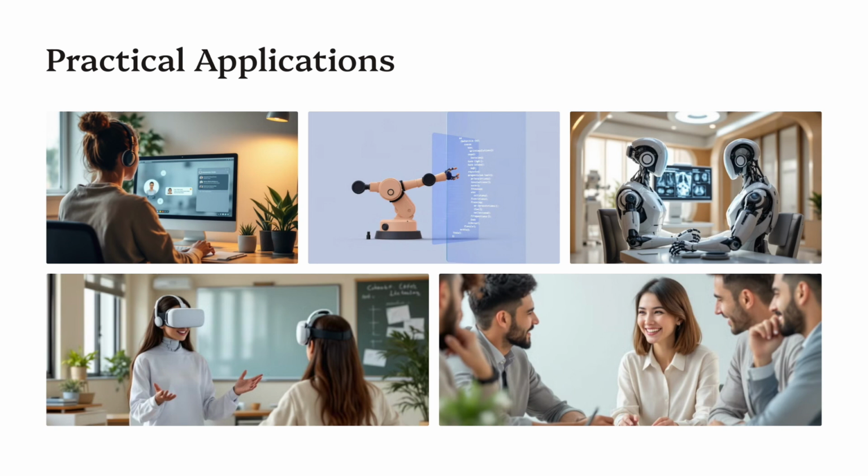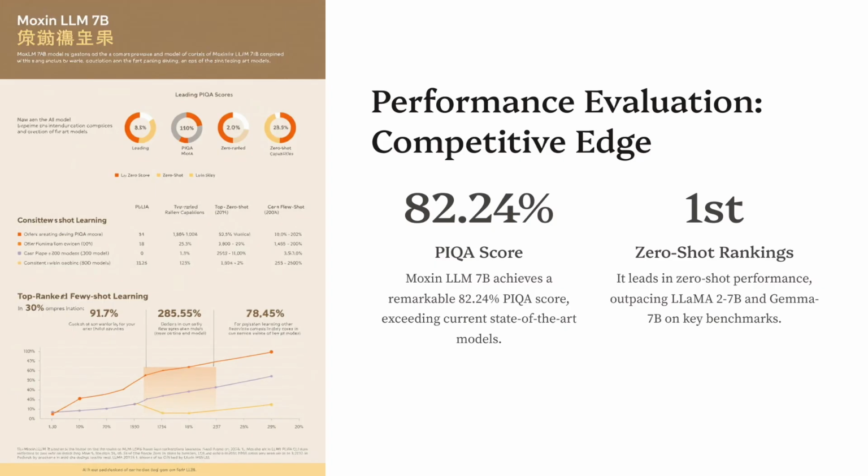It's like being able to solve a math problem you've never seen before, just because you understand the basic ideas. And in those few-shot tasks, where you give the model a few examples to get it going, Moxin consistently does better than other models its size. So how does it do it?